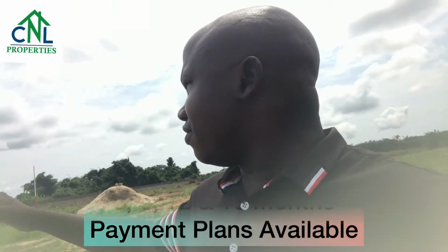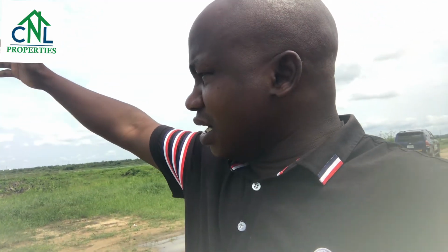I'm going to be showing the development right behind me. We've started with the fencing and we are working on the sand filling, approaching the lagoon front itself. Lagoon front plot is selling for 10 million naira per plot, so I'm going to switch the video to show you around. And this part which I'm standing on is 100% dry land, so I'm going to switch the video to show you the updates.